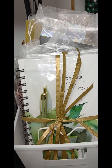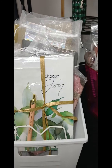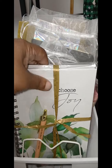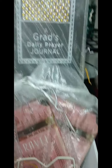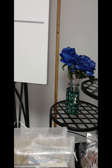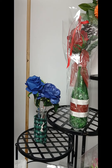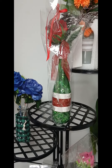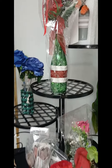So here are the books. Choose Joy. Another Choose Joy. I have travel journals, and last I have graduation journals. We have small arrangements, which people call cash and carry, but now most people use card. So it's just something that if you want to have a little pick-me-up for your desk or whatever, you're welcome to use that.